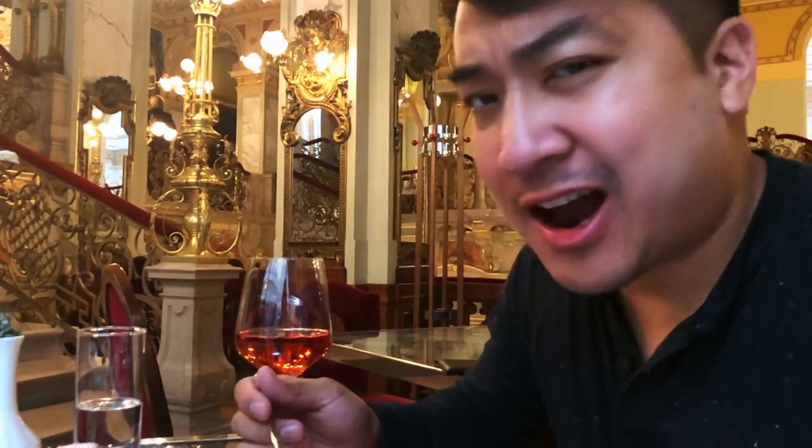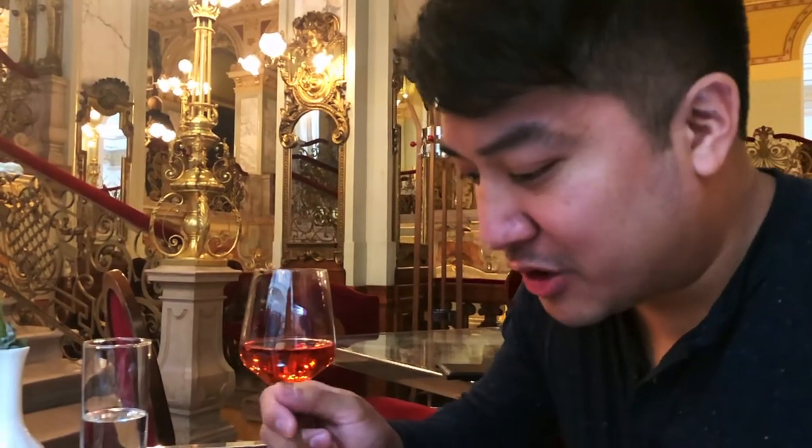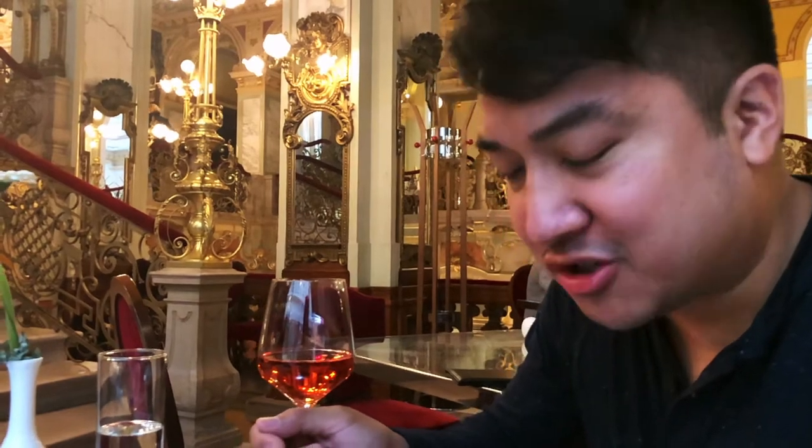It's really good. Never had goulash before, but it's kind of like a beef stew with vegetables, like beans and potatoes. It's really good. If you're ever here, you should try it.